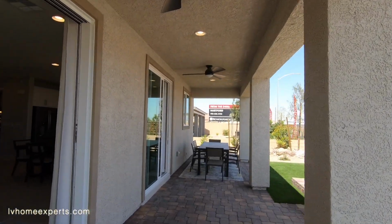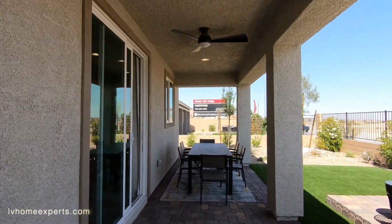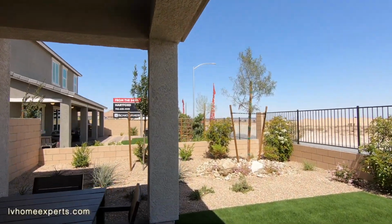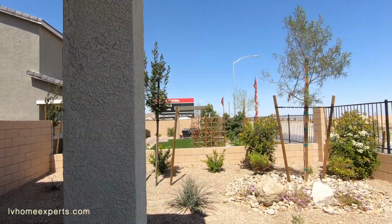Synthetic grass. Let's come along this side here. Feels good to open this thing up. The weather's great today. Feels real good.